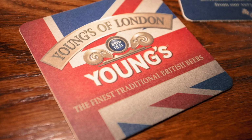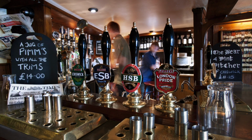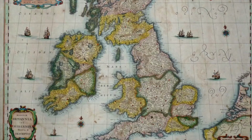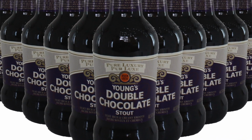Young's, makers of the double chocolate stout, has a long and complicated history. However, its name is synonymous with British beer. The pub chain operates 220 establishments around the UK, with beer distribution expanding across the globe. Throughout all the changes and company takeovers, the double chocolate stout remains one of the top sellers.